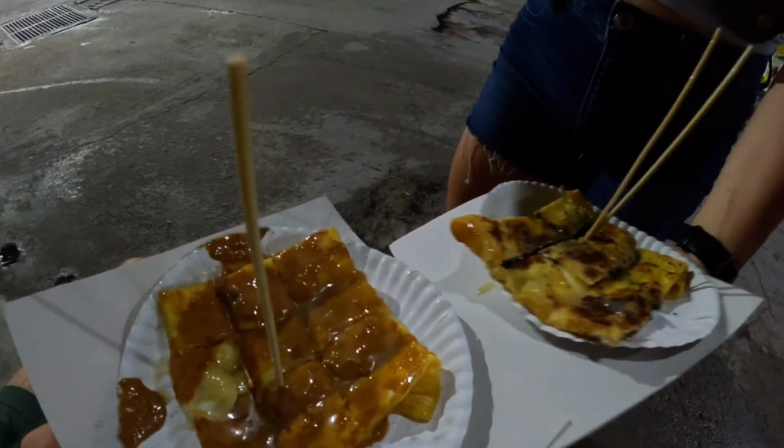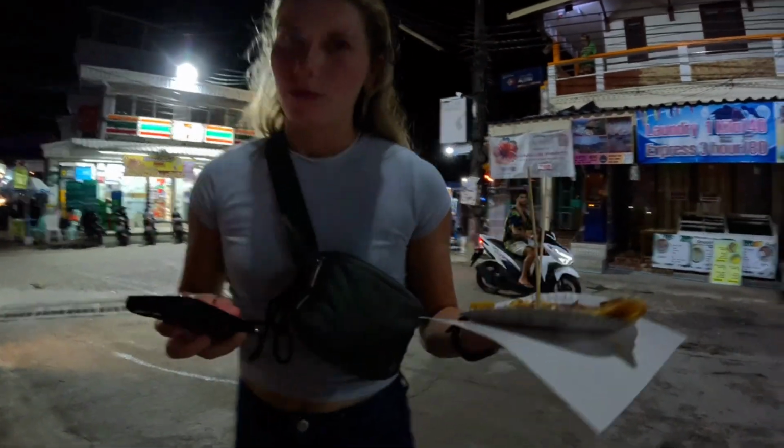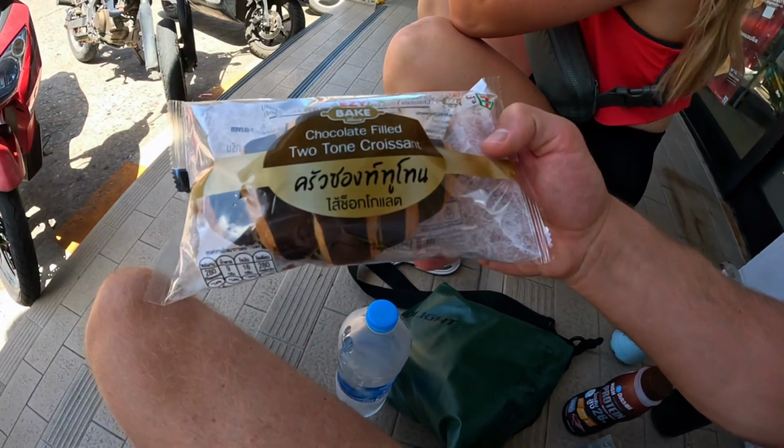The night with some pancakes. I've got Biscoff, banana and white chocolate, and Beth's got cookies and cream. Yum! Another day, another 7-Eleven breakfast. I've got a protein shake, a banana and a chocolate croissant, and it will come to 80 baht. Can't go wrong. Another day, another hike as well.